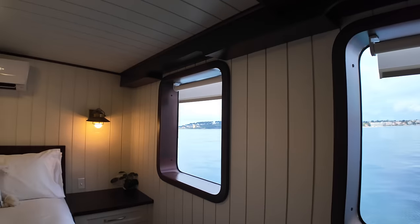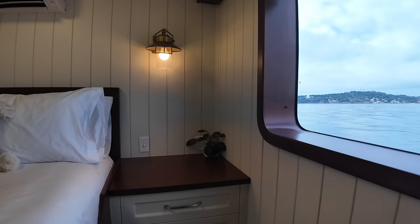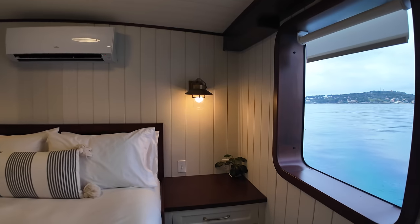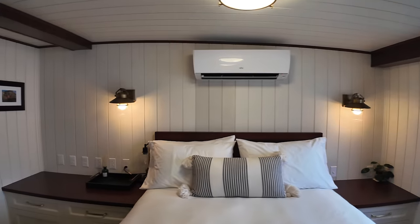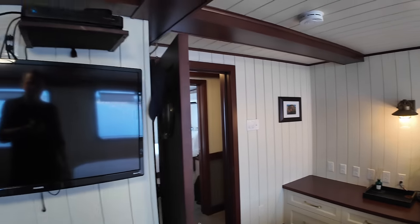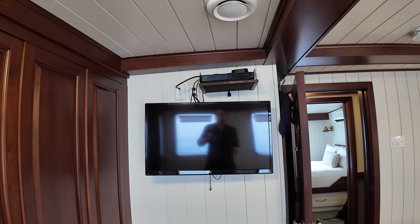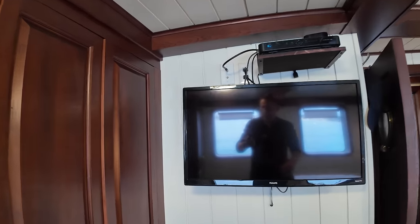Again, we've got lots of space, both on either side of the bed. Some drawers there, look. Loads of space to keep your laptop or iPads, whatever it is you've got with you. And even more space over here on the port side. On this bulkhead, we've got a TV that pivots out. So if you do want to catch up with a Netflix or YouTube, whatever it is you want to watch, you can get a good view of that from your bed.